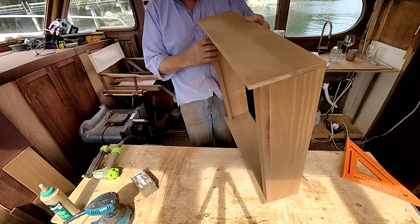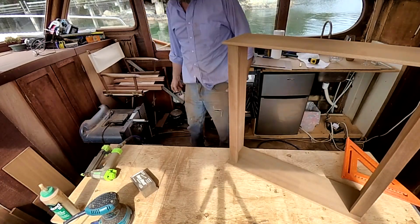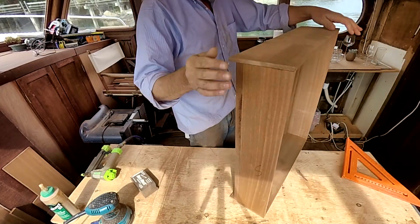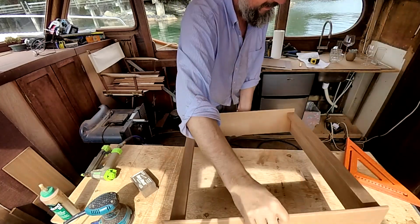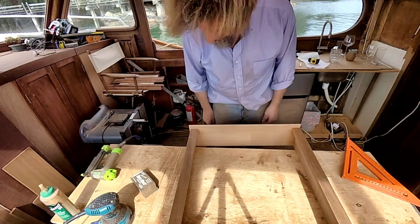I'm not going to make the door yet. I have all the materials to make it. And I'm not going to make the shelves yet. I have the material to make them. I'm going to basically install this. And, well, no I'm not. First I have to put the wallpaper up. Okay, let's get on with that.